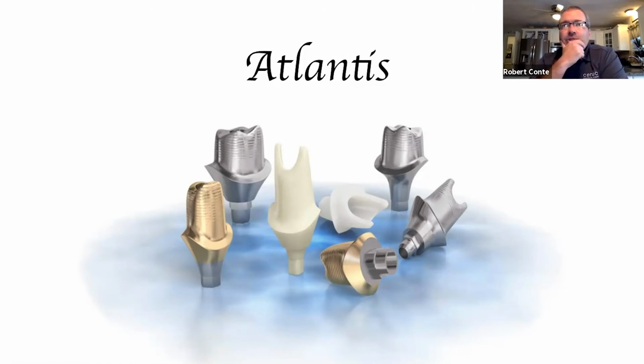All right, that brings us to Dentsply Sirona's Atlantis workflow. Again, a digital workflow. I call this implants for dummies. Not to disparage the workflow, but it's just so simple that if you're not going to take advantage of the tie-based system, take a good look at this Atlantis workflow. Super, super easy.